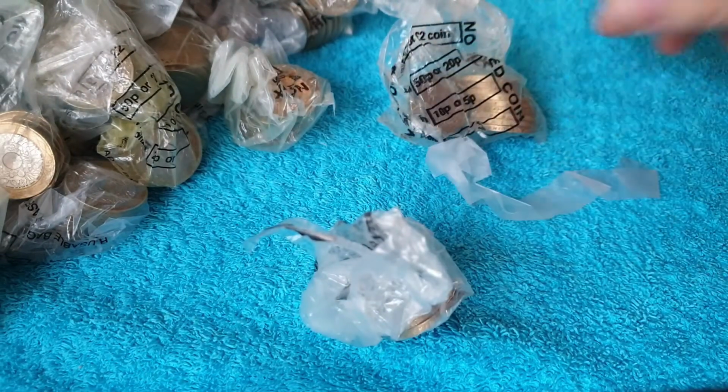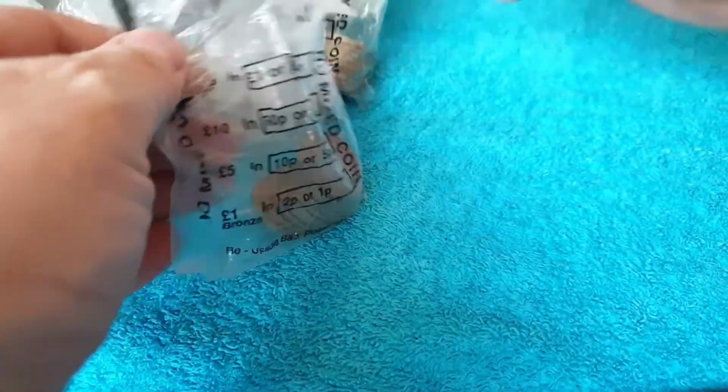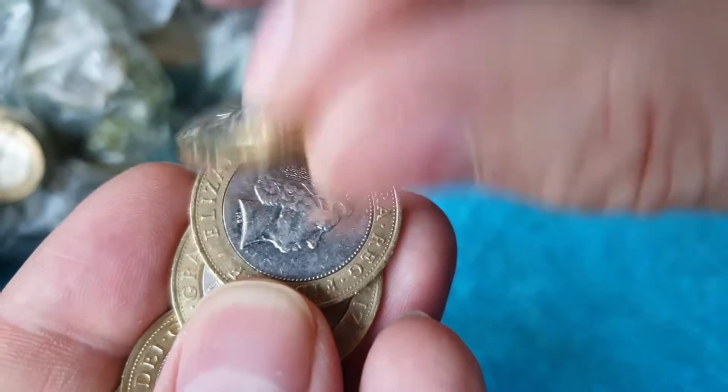Right, well, they've definitely been paid in by somebody. I don't think they're mine because I can't see any indication that they're mine. So, anyway, let's have a look, shall we? We'll start with this one, since that was a shiny one already. Let's see if we can find anything at all. We're looking for commemoratives, obviously.